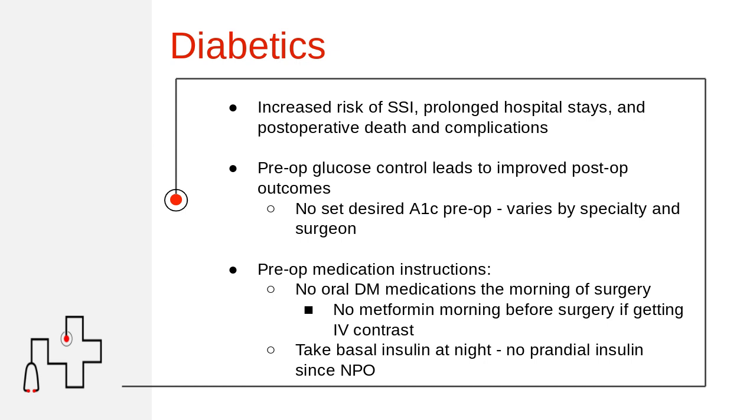The big one for our diabetics is talking to them about their insulin. You'd be amazed how many of them don't take it correctly anyways. But I always remind them that they should take their basal insulin at night. So their Lantus, their nighttime insulin, is okay, but they should not be taking any of their prandial insulin because they should be NPO, right? They shouldn't need any mealtime short-acting insulin because they're not taking in any food. So that's a big one, just to make sure that they understand that.